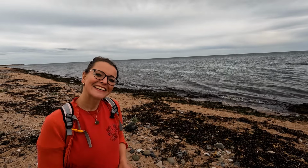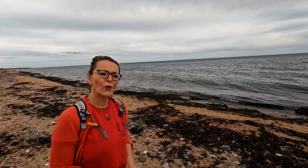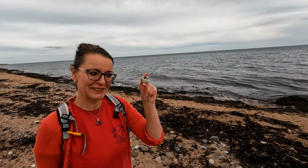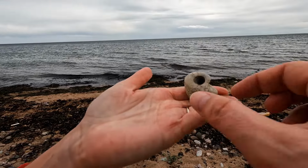Now, I found you a hagstone as well, but to be honest, it was about the size of my fist. It's not the kind of thing that would have hung daintily around your neck. No, probably not. But I found something and it is also a hagstone and it's the perfect size. So, it's this little guy here. Can we see through it?